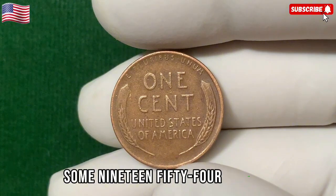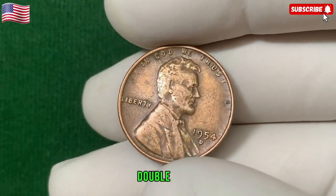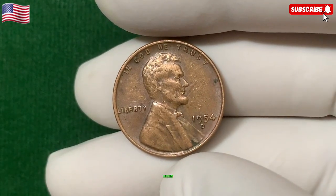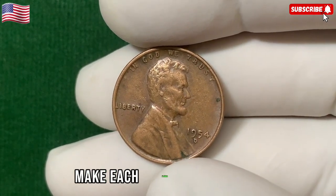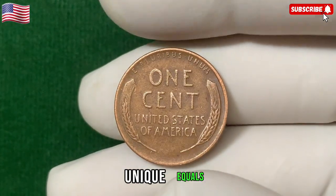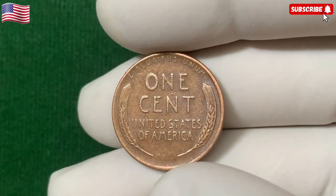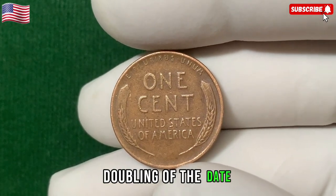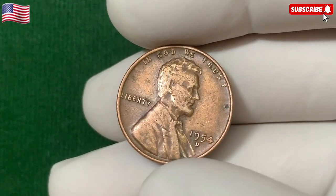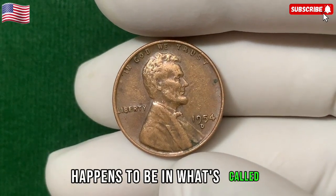Some 1954 Lincoln Wheat Pennies have been found with striking errors: off-center designs, double dies, or unusual planchet flaws. These minting mistakes, though unintentional, make each flawed coin unique. And in the world of coin collecting, unique equals valuable. Collectors and dealers are constantly on the hunt for these rarities. Even a slight doubling of the date or a small misalignment in the strike can turn a common penny into something worth hundreds, or even thousands, of dollars.